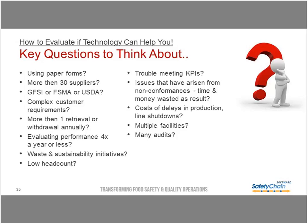Multiple facilities is a big deal, right? I'm looking at some of the titles here, and I know many of you are probably overseeing multiple facilities. It's a good idea to look at technology in that way. As I mentioned, waste and sustainability initiatives, all that kind of stuff are areas to think about. Especially for you food safety folks and quality folks on the phone today, many times the question is, well, how do I actually show the value back, right?